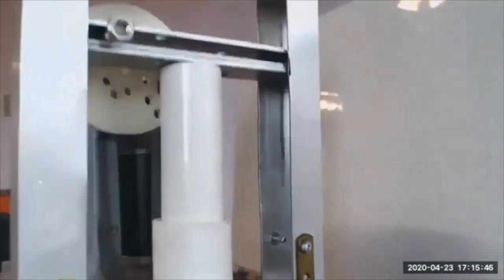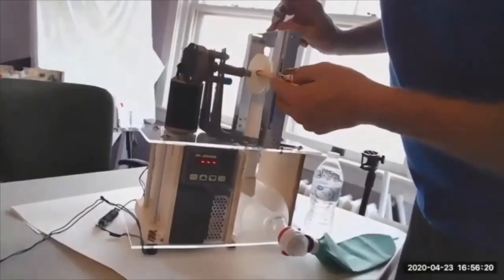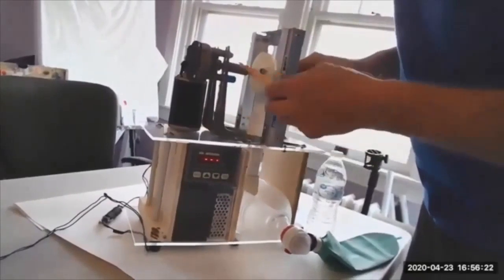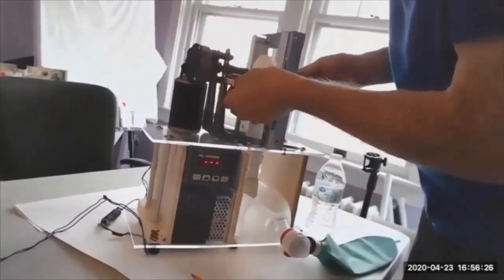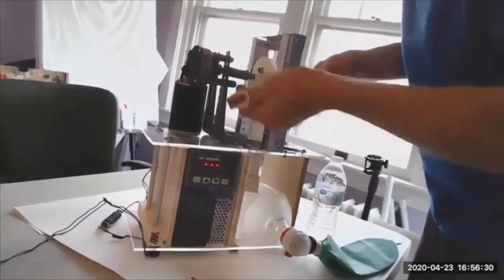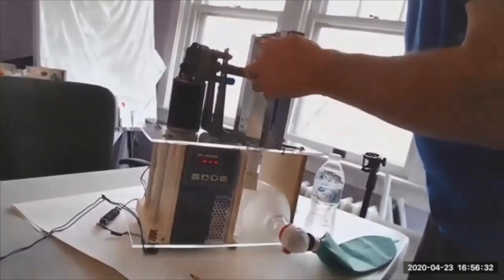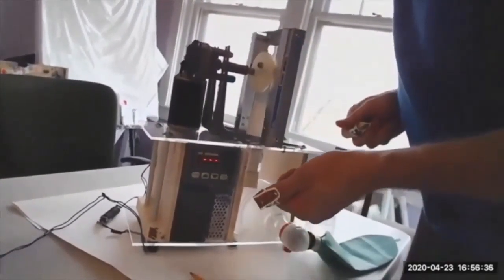We adjust the frequency of the sine wave by the digital controls, and the amplitude, which corresponds to the respiratory depth, is controlled simply by moving this pin. You just relocate the pin to a different location, and you adjust the amplitude of the sine wave for the respiratory depth. And that's basically how that works.